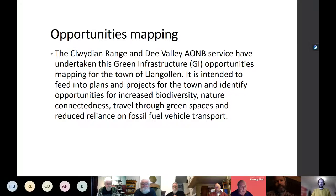So this really is just an opportunities mapping process. By no means is this a prescriptive project. This comes off the back of a larger piece of work that the OMB have done called Landscape and Nature Recovery in a Changing Climate. In that, it looks at the whole of the OMB from a landscape scale perspective and identifies the risks, the adaptations and the mitigations available within those landscapes, knowing that climate change is coming down the road and in some ways is already here.